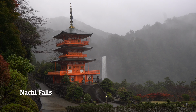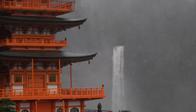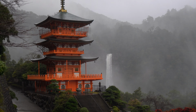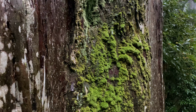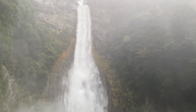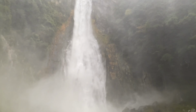Nachi Falls is a majestic waterfall located in Wakayama Prefecture. It's the tallest uninterrupted drop in Japan with a height of 133 meters. We took a scenic walk to reach the base of the waterfall, passing towering Japanese cypress trees. The spray from the waterfall was so strong that we got absolutely soaked to the bone, but getting up and close to the thundering water was so worth it.